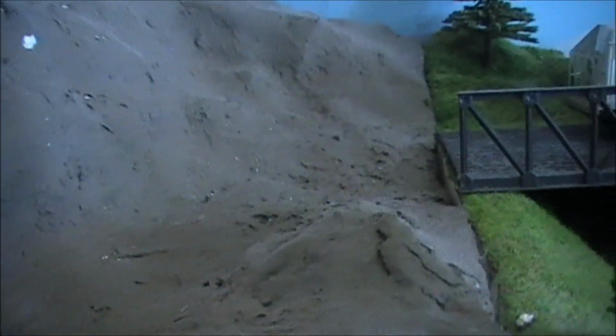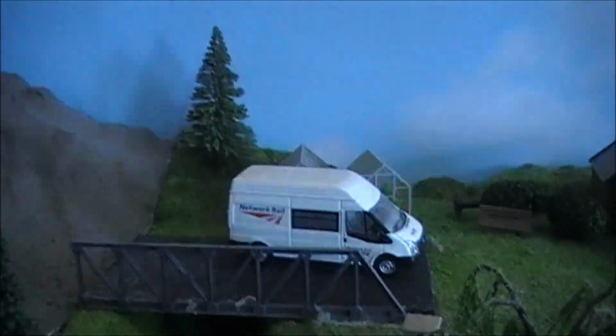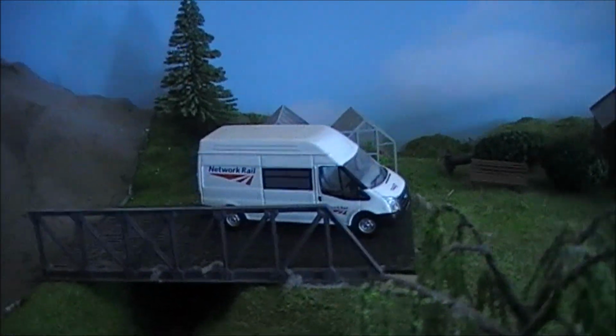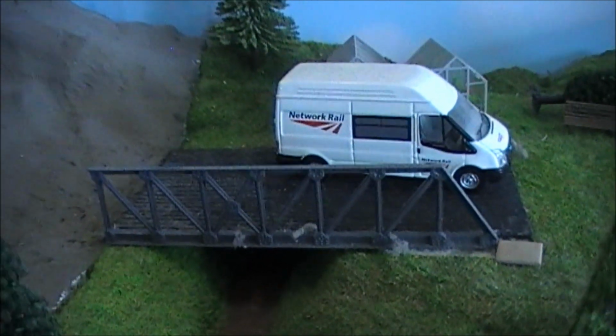So now we're going to move on to the decorated area of the river. Basically nothing has changed here. I think the bridge might be new. I'm not 100% sure though.